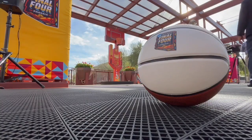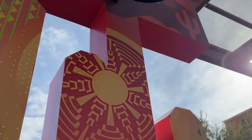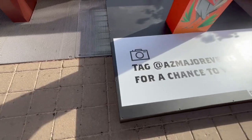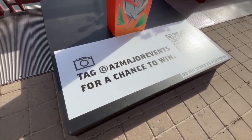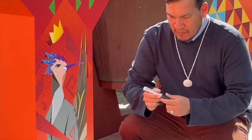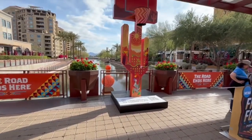Organizing Committee CEO Jay Perry says not only will visitors be able to admire our Native American community's culture through Molina's creation, but maybe even snag some free tickets to FanFest as they snap a selfie. We have a QR code at the bottom, and if you tag us at AZ Major Events, you can win prizes. We want these to be interactive and fun. For Molina, it's yet another sign of the reinvigoration of Native American art, one he's thrilled to be a part of. I'm ABC 15's Cameron Polam, and that's Uplifting Arizona.